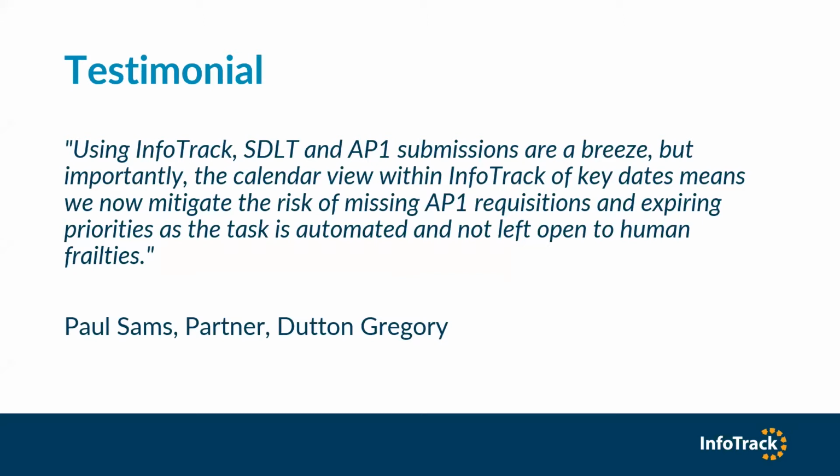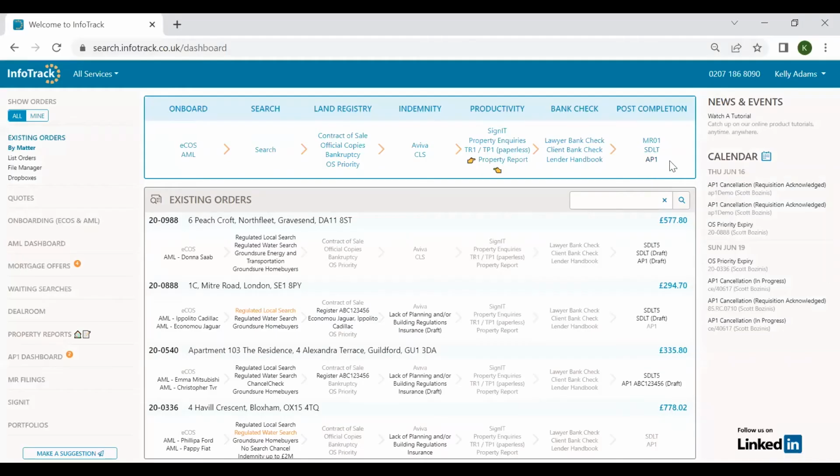Now what I'm going to do is move on to walking you through InfoTrack's end-to-end digital AP1 submission and management software. So I'm just going to switch my screen. There you go. So AP1 can be found in the post-completion workflow, naturally sitting behind the SDLT, where we similarly integrate with the HMRC, allowing you to digitally submit your stamp duty returns. And using both the post-completion services allows you to submit these in under 5 minutes.